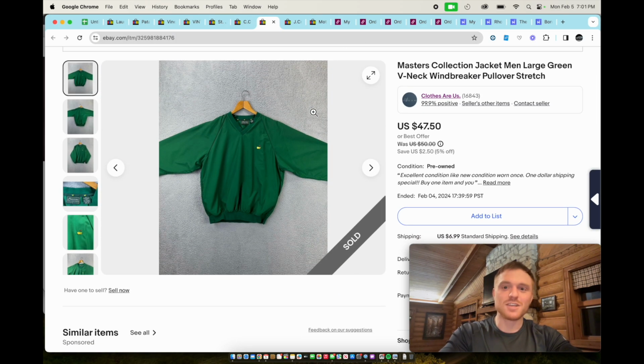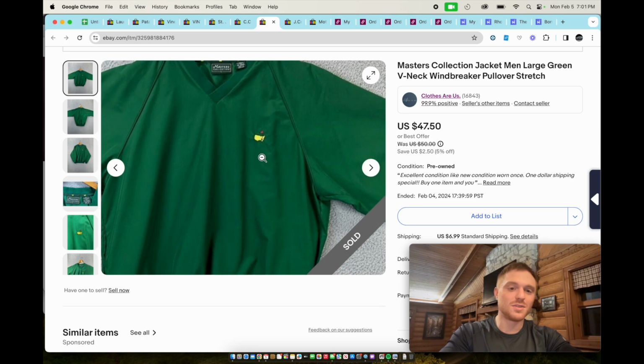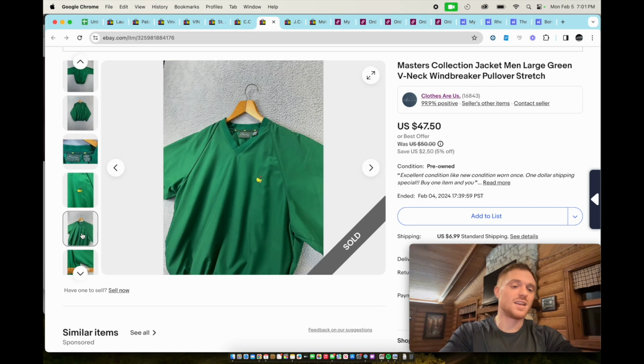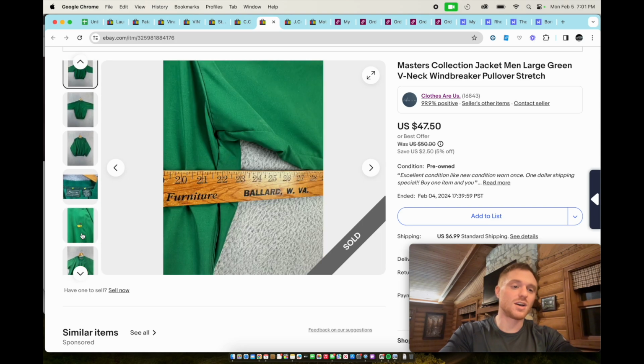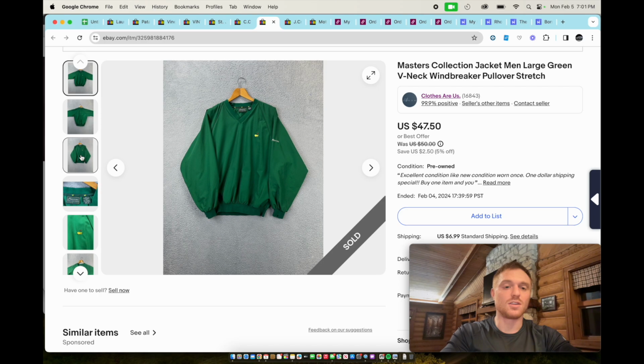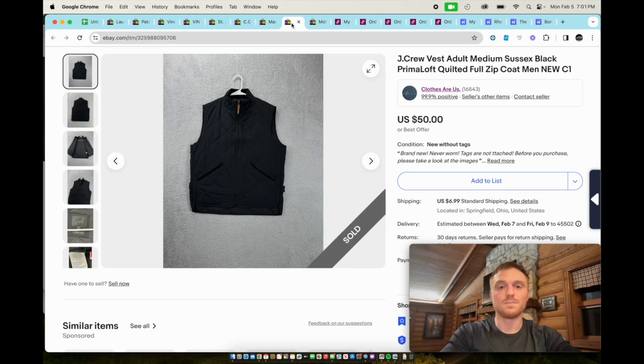Next, we have a Masters Collection windbreaker jacket. Every time you see this little golden United States with a little flag coming out of it, that's going to be a Masters Collection. It's a really good golf brand to be on the lookout for. Pretty much anything you buy with this logo on it is going to be good. If you find a Peter Millar with that logo on it, it's going to be even better. So be on the lookout for that logo in golf apparel.